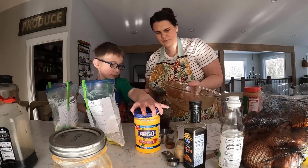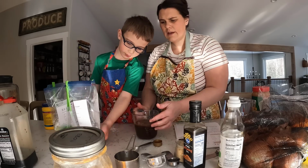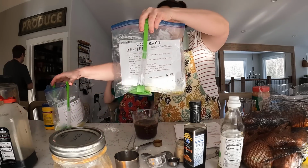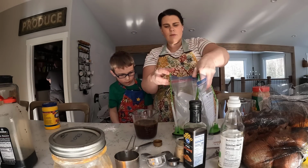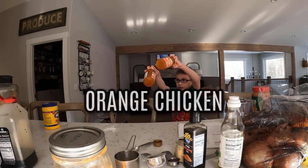Smells good. That smells good. Okay, so we're going to put these off to the side because I want to bring up the chicken and do all the chicken at the exact same time. So I'm going to put these off to the side. This is ready to go.